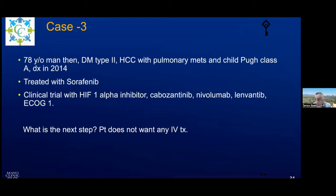I would not use the approved regimen, meaning the high dose ipi with nivo. I would use the low dose ipi with higher dose of nivo, the one we use typically in colon cancer, as one option. If the patient still doesn't want IV, you could give regorafenib a shot. There are some patients who do fairly well. Just use caution with a dosing strategy similar to colorectal cancer at 80, 120, 160. But that would be the other option.